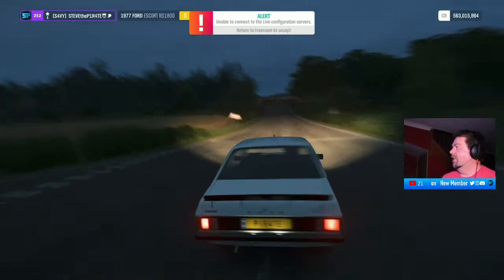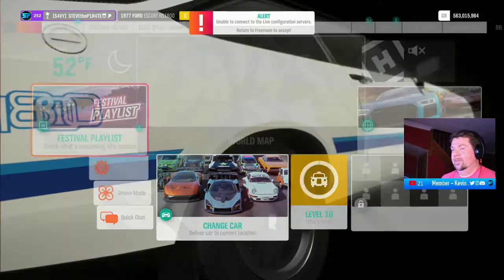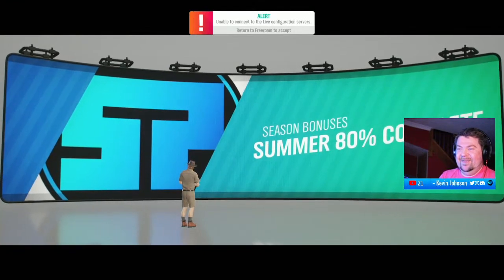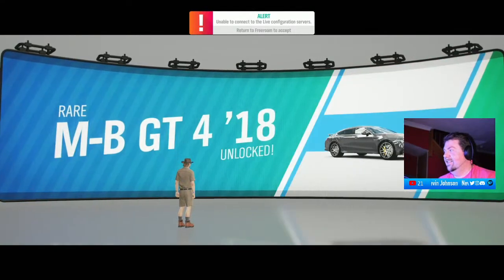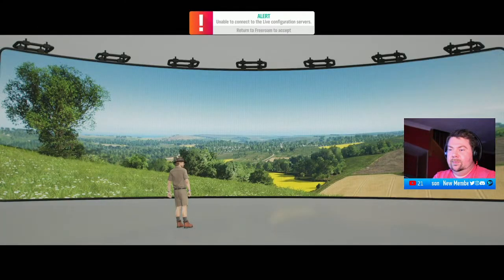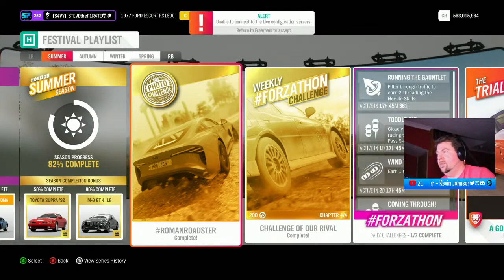Oh, look, network, live configuration servers. Isn't that rubbish? Cameron is getting banned as well. Points? What's this points thing? Oh, that is set up, I don't think. From Streamlabs. It should be, but it's not working. Streamlabs overworks and underworks. What? God, what are you saying that for?